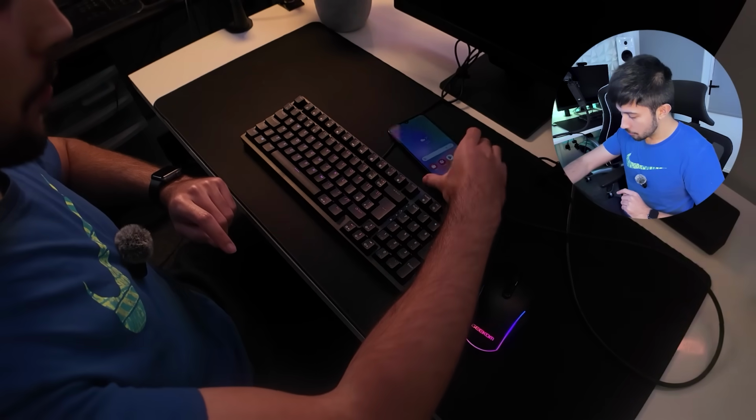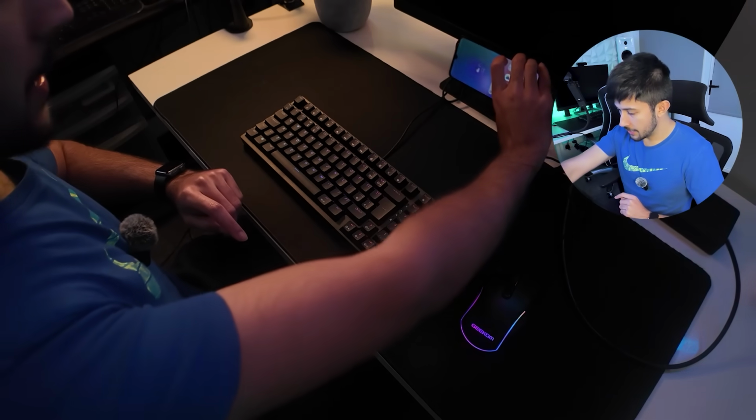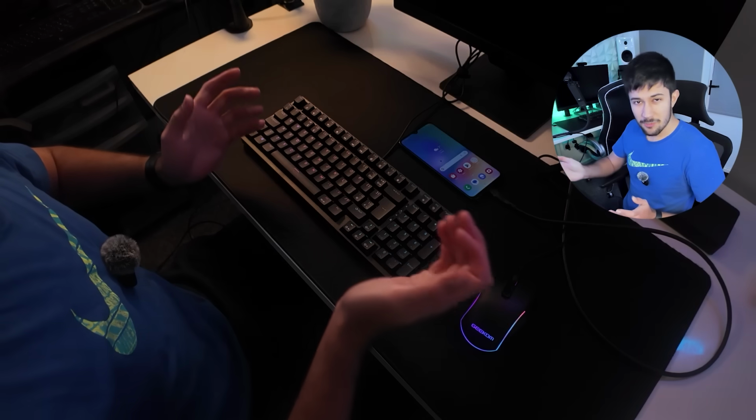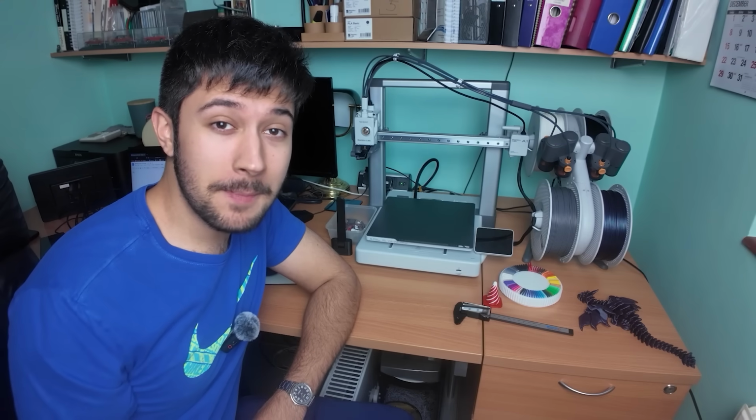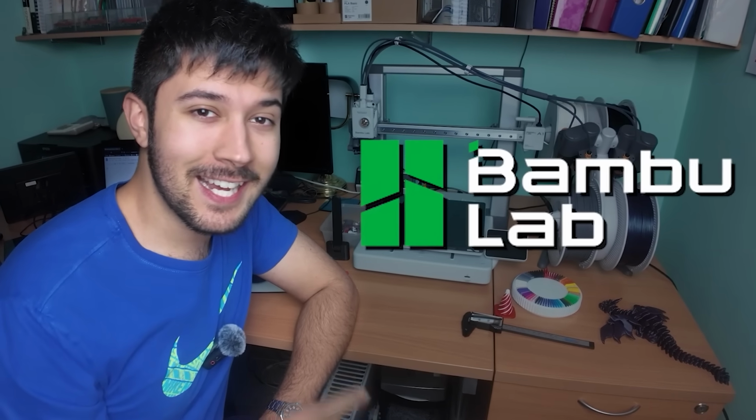So this is getting a little bit awkward to use actually, because I'm gonna have to hold it up here or here. We could really do with a phone stand or something to prop this up. Well, with this 3D printer sent to me by Bamboo Lab, we can do exactly that.